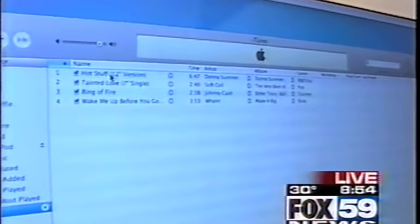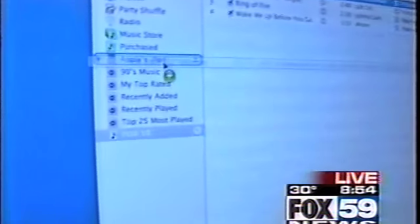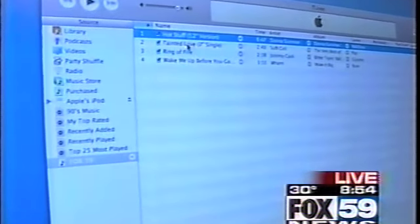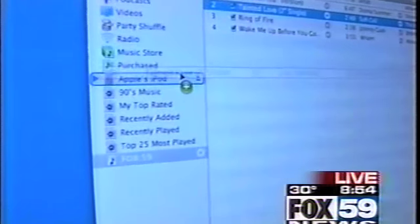And all you're going to have to do is click on it, drag it right over to the iPod itself, and it automatically transfers it over to the iPod. And that fast. That one's already done. It said 1 of 1 complete. Wow, that's pretty easy. Yeah, it takes about 2 or 3 seconds per song. So it is a very quick process to transfer.